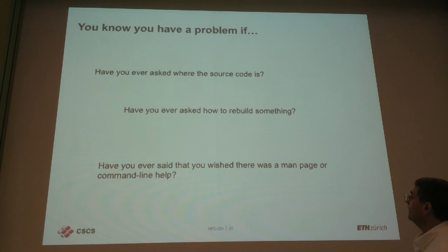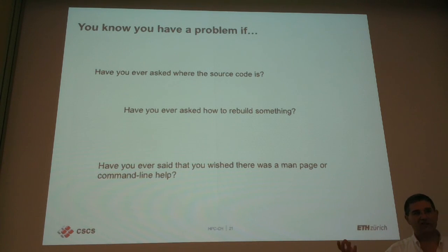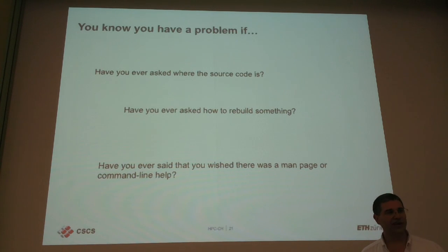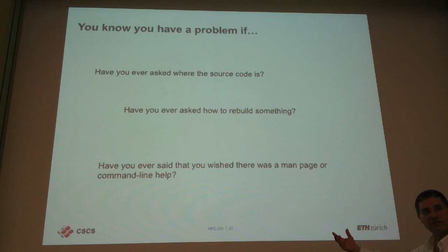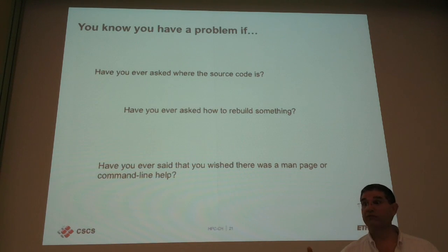And the last one, have you ever said that you wished there was a man page or command line help? Ask yourself, did you ever run something and go, what were those options again? Or you have to go through a notebook and find out your notes for it because it's not documented anywhere. In 20 minutes you can have a man page and command line help. It's very simple. So these are some key questions that guide from the system side the need for this. And when you combine it with the multiple systems, multiple architectures, and the evolving systems, we're moving forward, bringing in new machines all the time. This is very key.